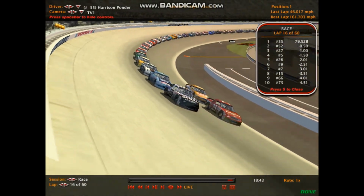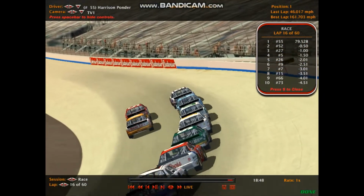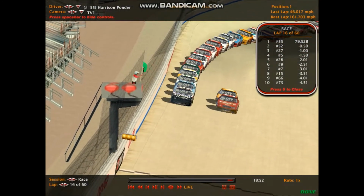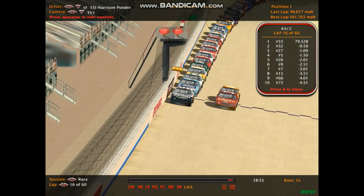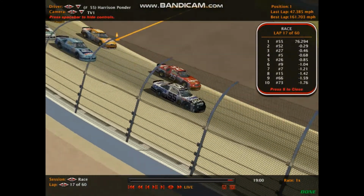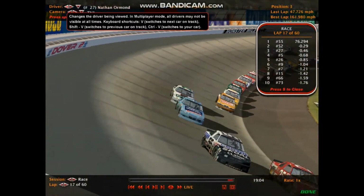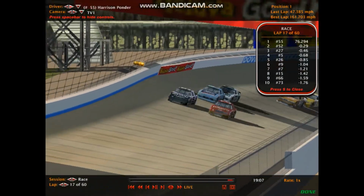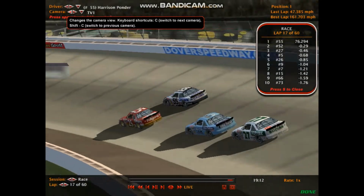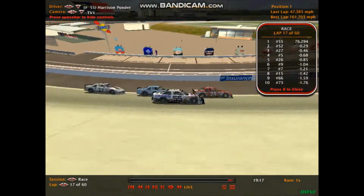Cropley and Austin Reed trying to get their laps back here as the green flag's about to fly. Lap number 17 here at Dover. We're down to 44 to go in this race. Green flag back out, and we're backing away from the second caution flag of the day. And Colin Cropley trying to get one of his 2 laps back as he comes off turn number 2. Harrison Ponder racing him hard. Here comes Seth Cole trying to push Colin up to the front of the pack.